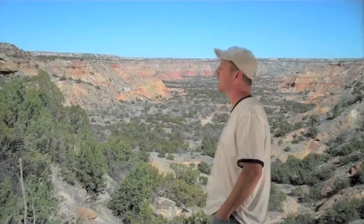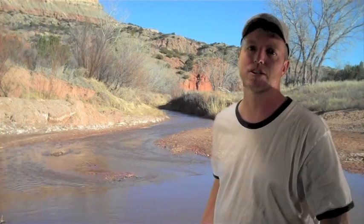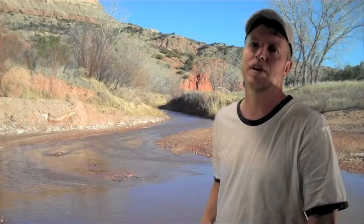Okay, here's the creek right here behind me. This is the Prairie Dog Fork of the Red River. And basically, it's doing its thing. It's just washing away more and more sediment as it travels through the canyon. It's making the canyon deeper and wider every time it runs. And don't forget, water is the major source of erosion in our world. And wind would be the second.